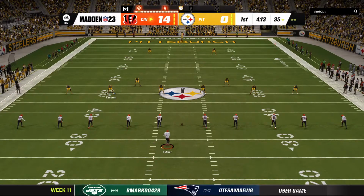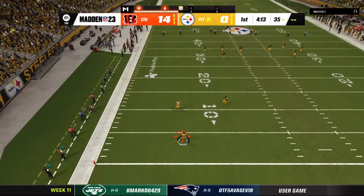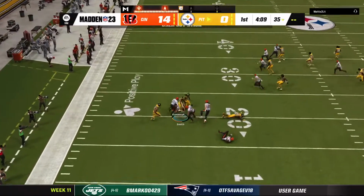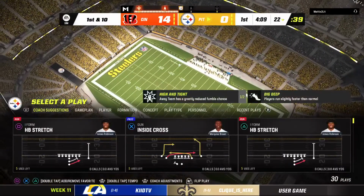Now after the touchdown, here's Butker on to kick it away. This one fielded at the 5. And he's up past the 20 to the 22-yard line.